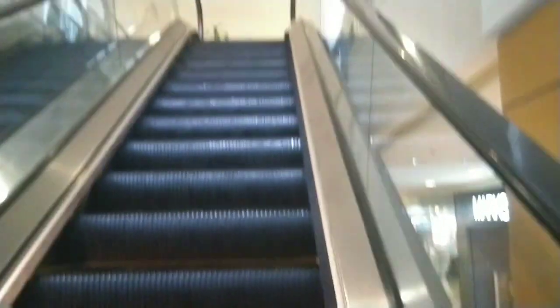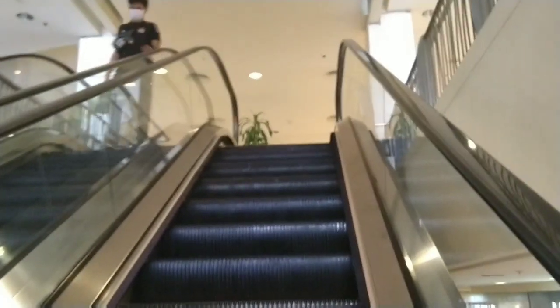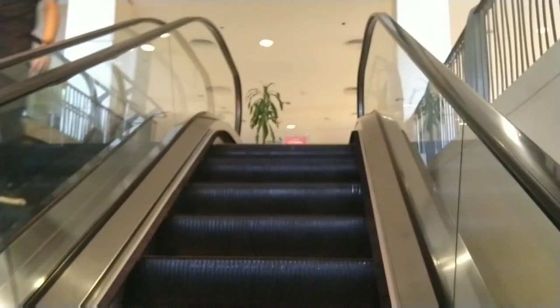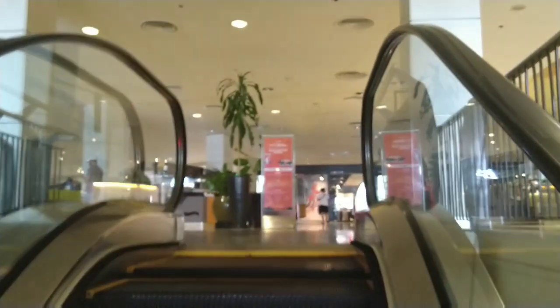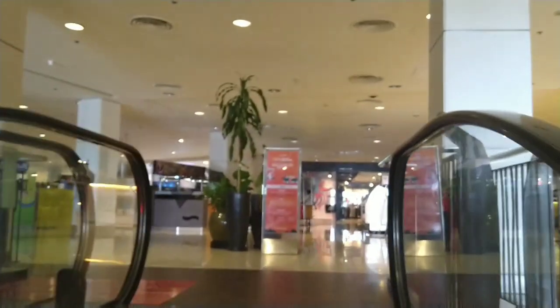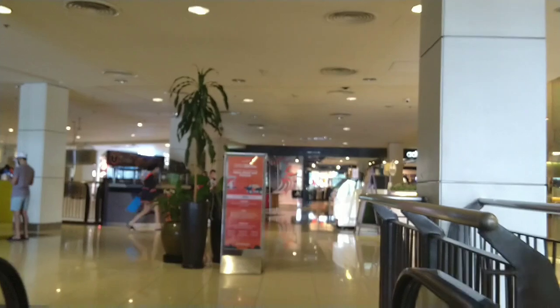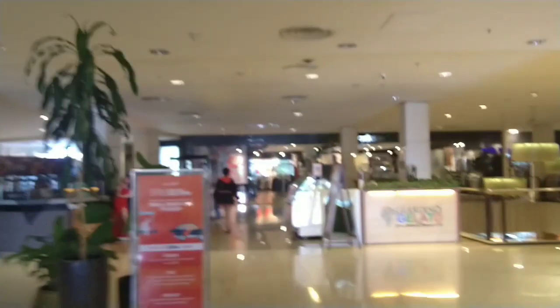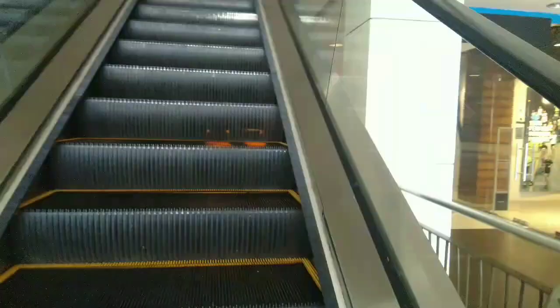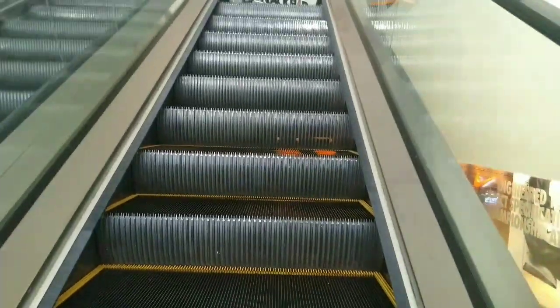So, they have some red feet. Look at that, red feet. That's where you've got to stand as you're going up the escalator. What I'm going to do is go to the top and then come down. I'm hoping there's no camera shake. Anyway, let's go. Follow the red feet. Here we are, red feet to the top.